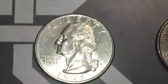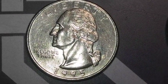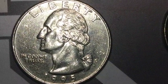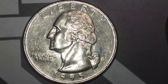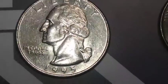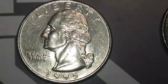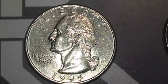As for any type of errors that we found, a 95 with the same anomalies that I've pointed out in previous videos, where there's a flat spot in front of the eye, and then you got the missing hair segments, all of which are flat just like the field of the rest of the coin. My guess is, again, it's probably a grease-filled die that did not allow the details to come through on the strike, but I am uncertain of that. I have not found anything online about these types of coins, but that's just a guess.